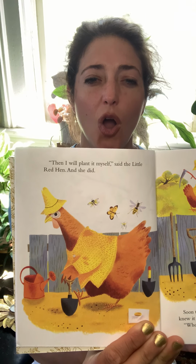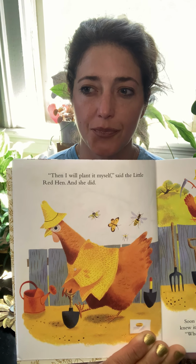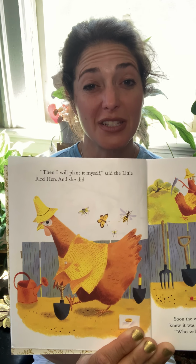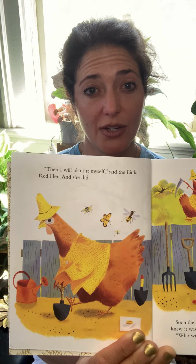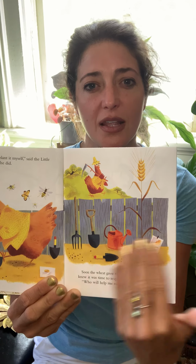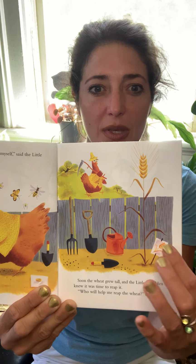Soon the wheat grew tall, and the little red hen knew it was time to reap it. Who will help me reap the wheat? She asked. So, reaping means to harvest or to use something that is very sharp. It's like a curved knife, but it's very large with a long handle, and you would swing it at the base of the wheat, and then it would cut it, and then that's how you would harvest it, by gathering up the wheat.